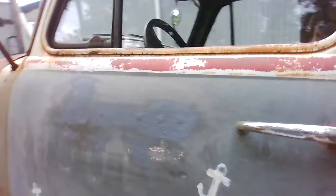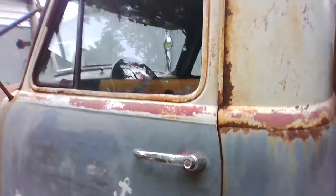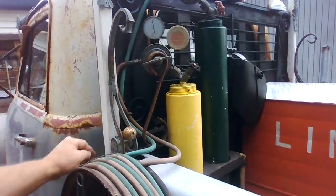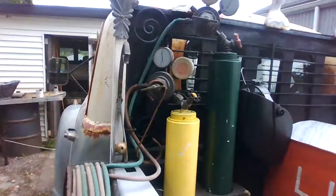So it's a little rough, and that's okay because I'm going to sand it smoother, and then at some point I'm going to repaint all the gray. I finally put these on. Been in the back of the truck for over a year. Drilled some holes and I epoxied them right there.